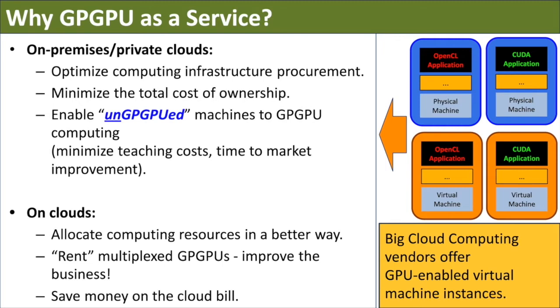Basically, the target is to enable machines, that could be virtual machines or physical machines, that are not provided with GPGPUs to execute GPGPU kernels. Usually we consider the multiplexing of computational resources carried out by GPUs, not for visualization. Examples: minimize the teaching cost in classes involving the teaching of GPU programming, but even the teaching of GPU-leveraging applications such as machine learning, for example, and even in the case of business and startups, minimize the time to market by having a more flexible infrastructure.